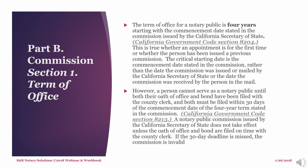However, a person cannot serve as a notary public until both their oath of office and their bond have been filed with the county clerk, and both must be filed within 30 days of the commencement date of the 4-year term stated in the commission. A notary public commission issued by the California Secretary of State does not take effect until the oath of office and bond are filed on time with the county clerk. If the 30-day deadline is missed, the commission is invalid.